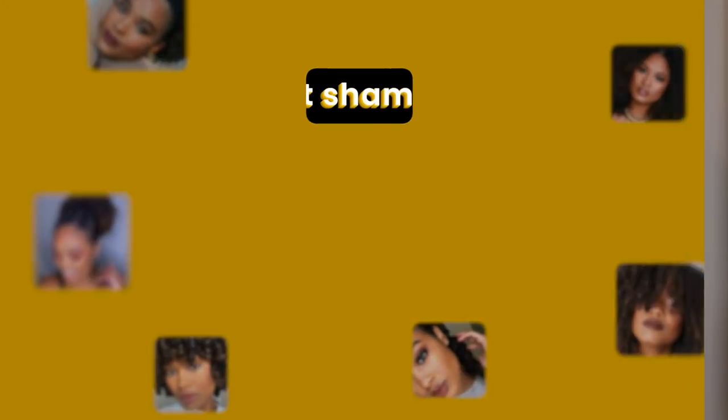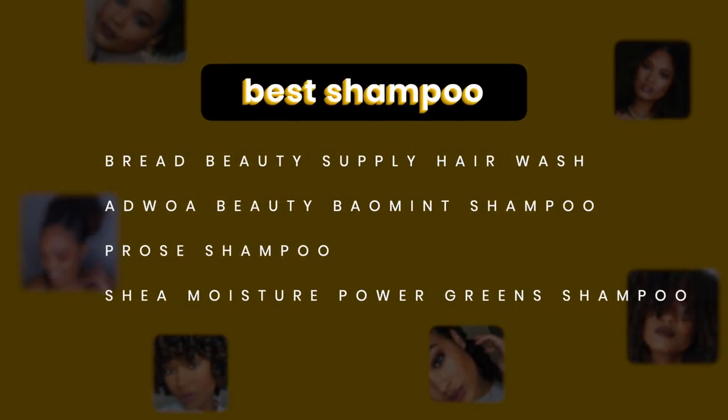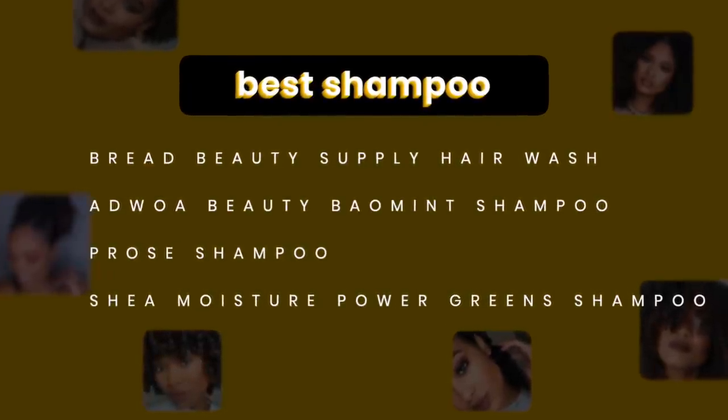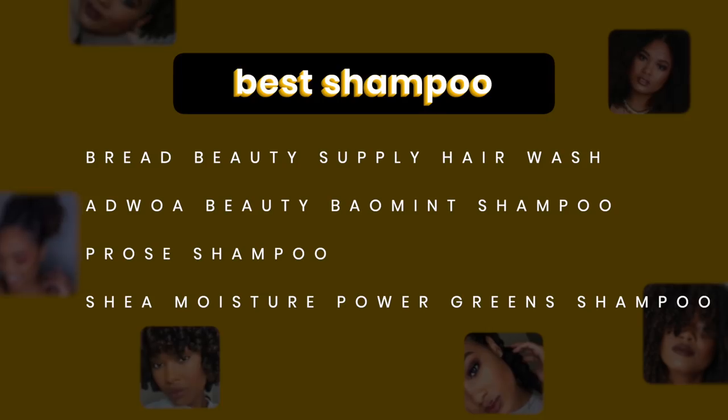So the nominees are the Bread Beauty Supply Hair Wash, the Adwoa Beauty Baomint Shampoo, Pro's Shampoo, and the Shea Moisture Power Greens Shampoo. Honestly, again, I feel like I'm probably going to say this for every category, but this was so hard to choose. But when I really sit down and think about it, the winner of best shampoo definitely needs to go to Adwoa Beauty Baomint Moisturizing Shampoo.